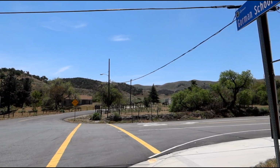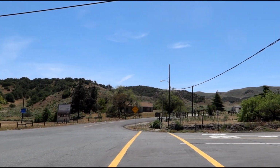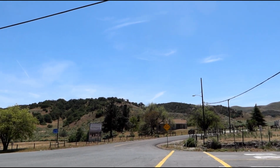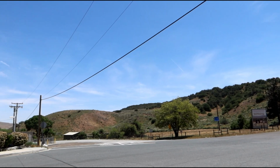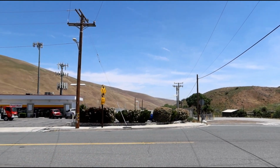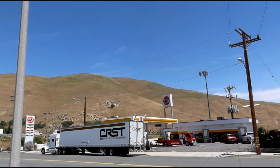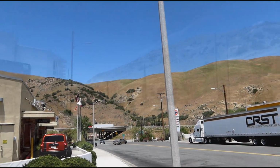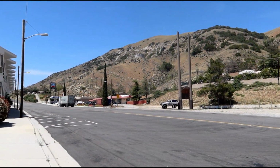I've been driving for about 6 hours, and I've essentially gone from San Francisco here to Gorman, and Gorman is still 100 miles from Los Angeles, which is that way. So, I don't know. This is our geology lesson today. I hope you learned something. So yeah, this is Gorman, California.